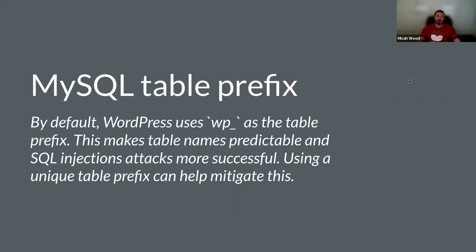Let's see. So the other big one here is you can actually change your MySQL table prefix. So if you're not familiar, MySQL is the database that you have in WordPress. By default, all of the tables that store your data in WordPress have a prefix, and WordPress defaults that prefix to be wp_. So for example, if you look in the database, you would see wp_options, which is where all of your site's options, plugin options, all those things end up.